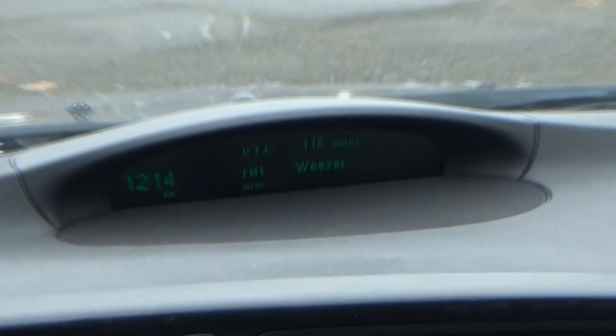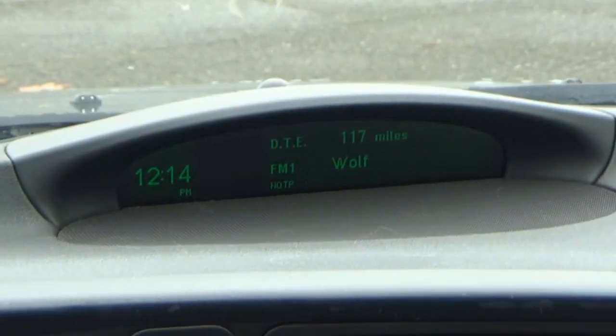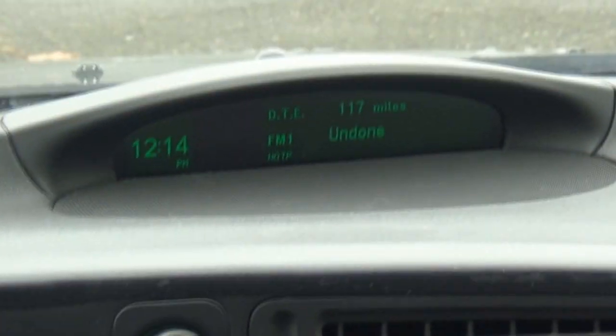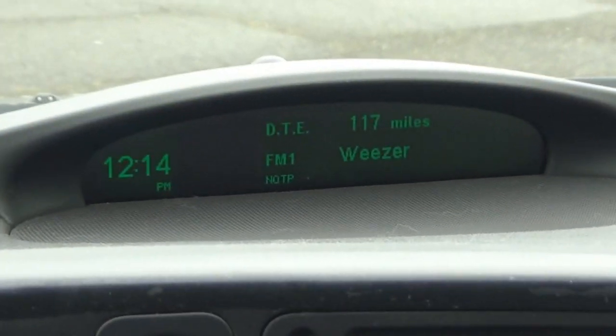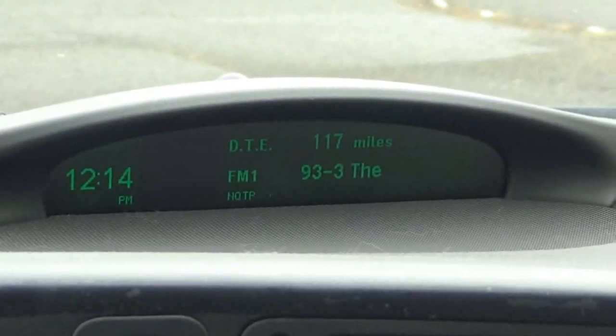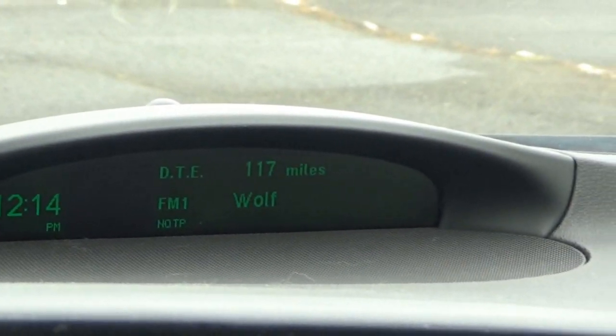Up at the top of the dashboard is what they call the SID. I believe it stands for Saab Information Display. But anyway, it has a clock, and it'll show you the distance to empty. Also the media information. Right now the radio's on, obviously.